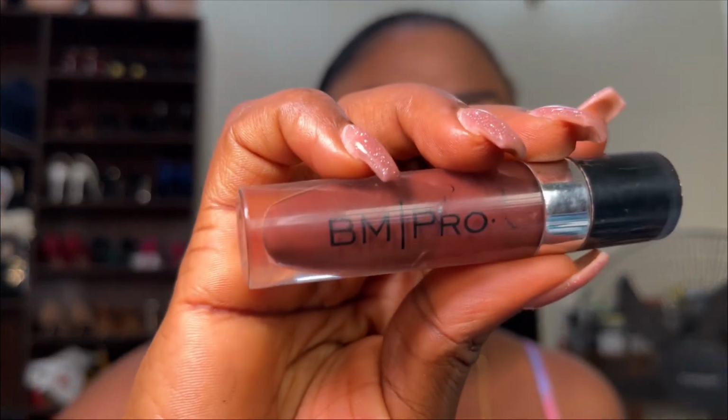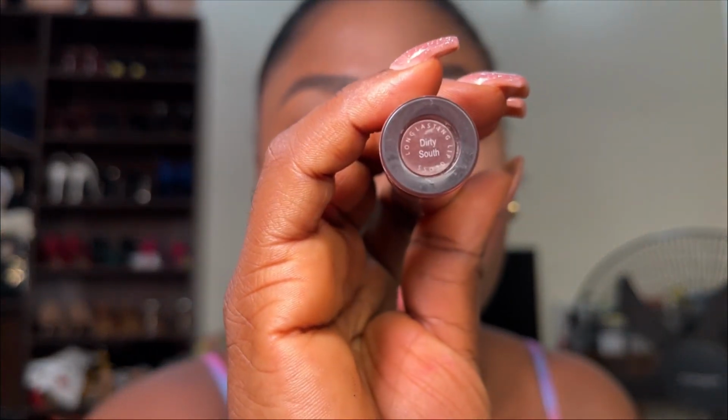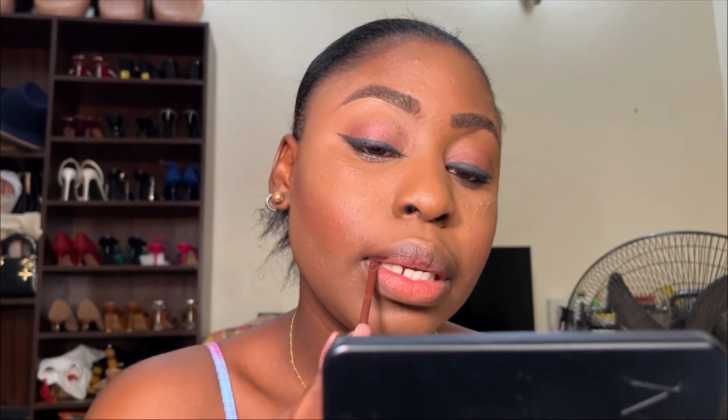Some people use an eye pencil to line the upper part of their lips, depending on what you want to do. But I got this lip stain from BM Pro. I got it in Dirty South. Can you see it? I hope so. That's what I use for my lip liner because it's really dark. So I just clean it out to make it light enough to seem like an eye pencil. It dries really fast, so I just blend out the edges and make it look smooth here as well.